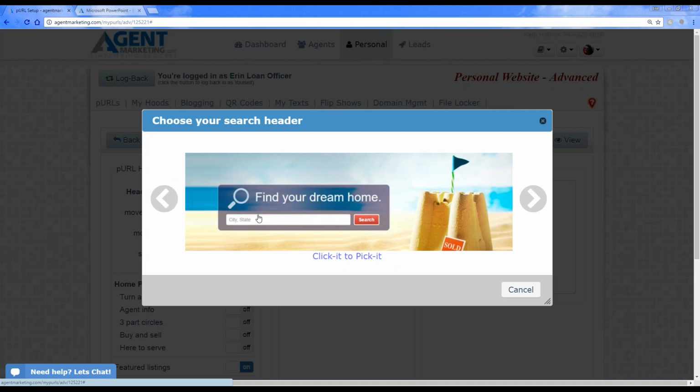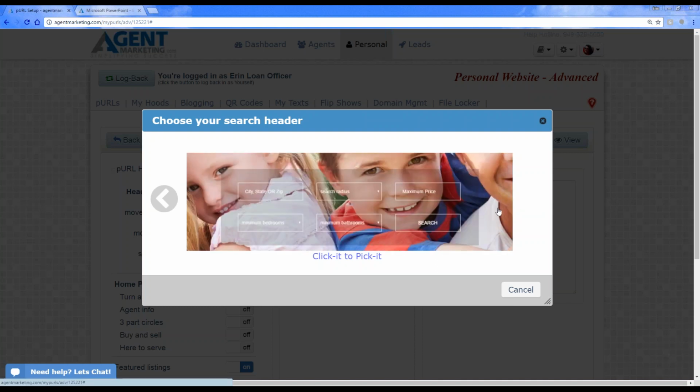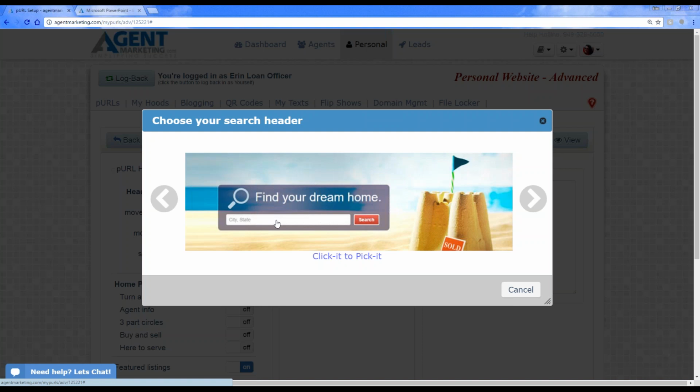You'll see that this one only has the city and state, so consumers can type in like Aliso Viejo, California, and then it would pop up with all the properties in Aliso Viejo, California. This one gets a little more detailed, so they can do city, state, or zip. They can do the search radius, price, bedroom, bath. And then this one's a little more transparent. So same thing, it's going to be city, state, or zip, and then the search radius, price, bedroom, bath. So we have a transparent one, or we have one that's a little more standout, and then you can just choose to do the city or state. So this is going to be the new search header.